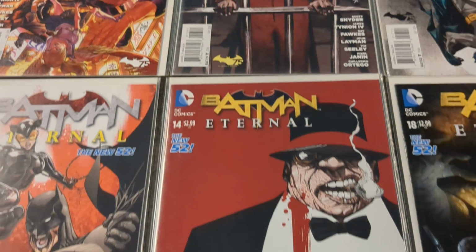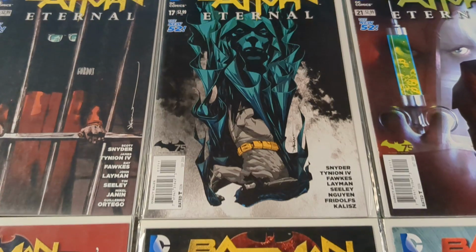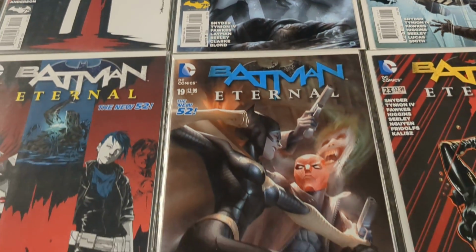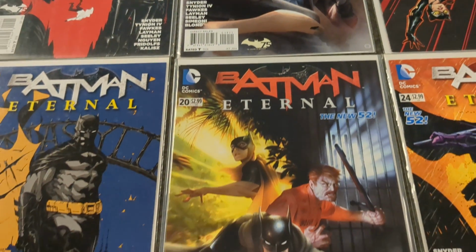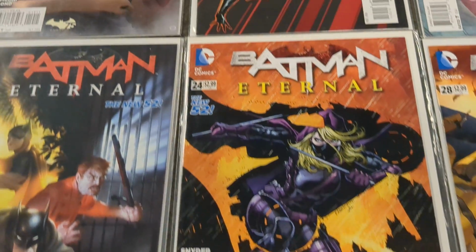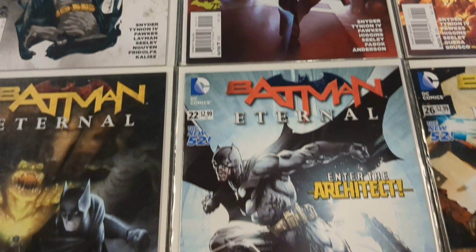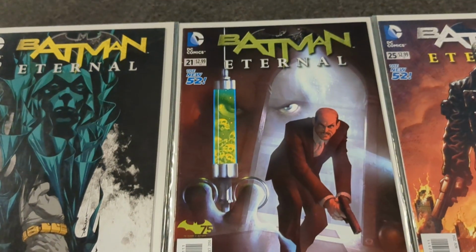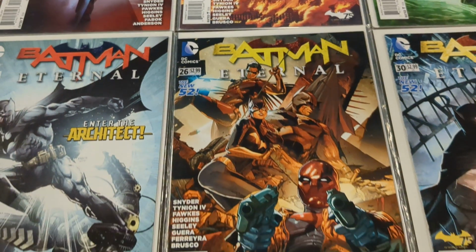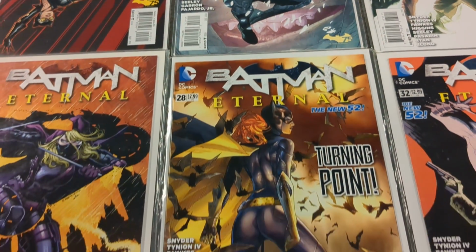And I really like Batman. He's an incredible character. So many good supporting characters, villains. But I really like this series. So many different talented artists, so many different art styles. And he had these at a very good price. MG Comics, Montreal, Quebec, Canada.